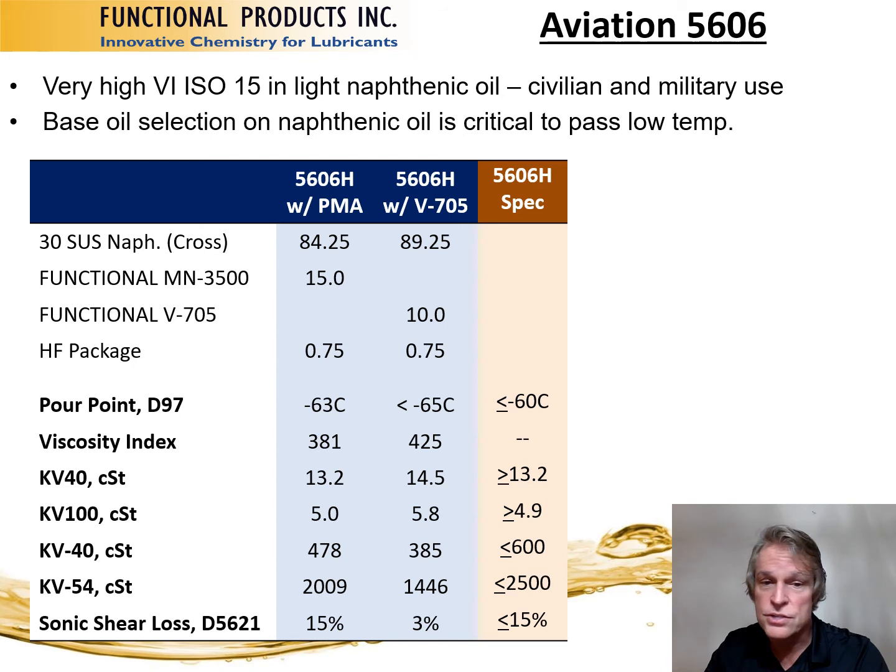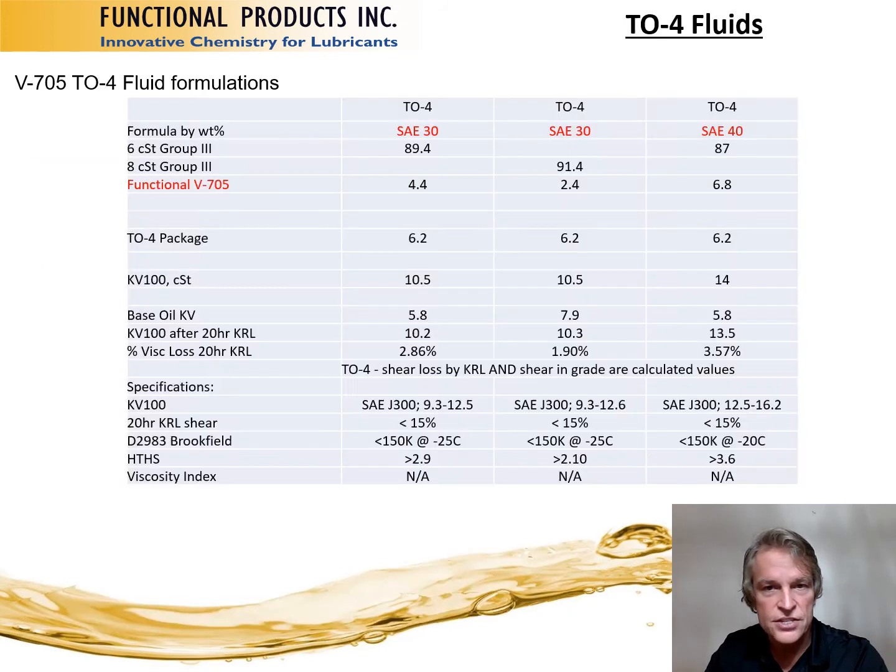Aviation 5606, this is a critical spec. That 5606H has a -54 spec. And we looked at PMA, and then we looked at the V705, and it outshines the PMA and is much better on shear. So something to consider for premium military spec or even premium high VI hydraulic fluids. So you might consider that.